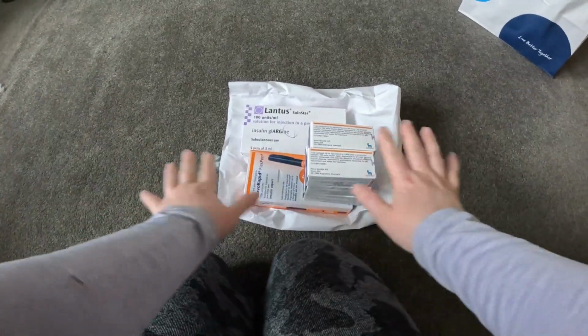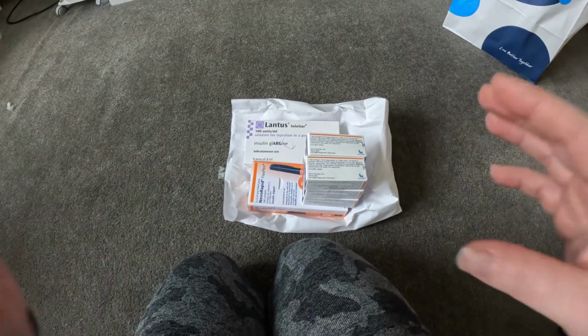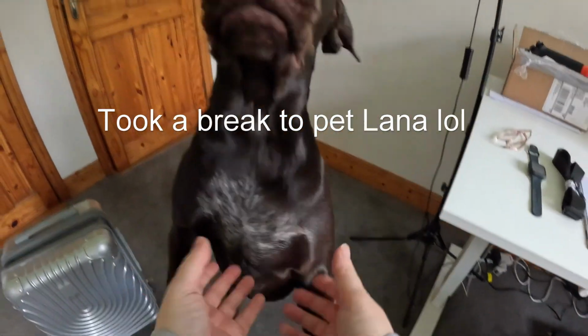So I'll be setting post-its all over my house. I have a list obviously of things to pack and this is top of the list, but for now they're going back into the fridge.